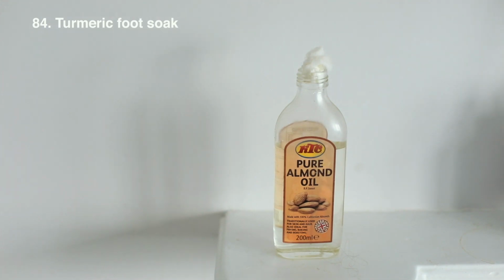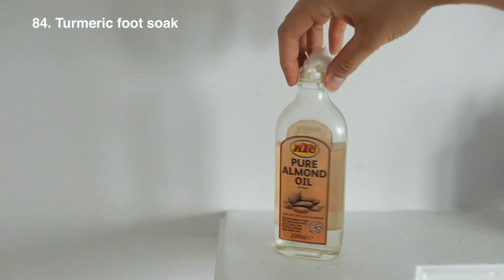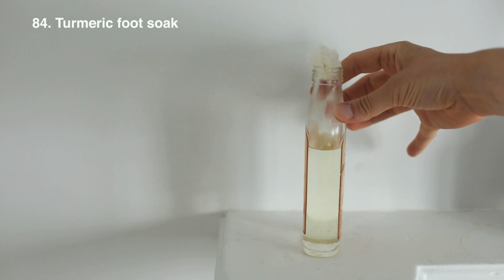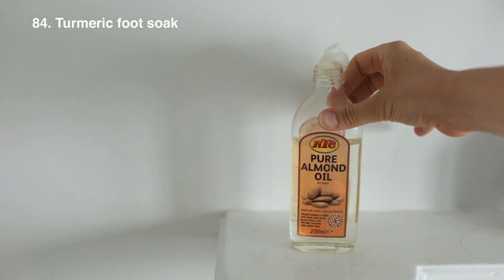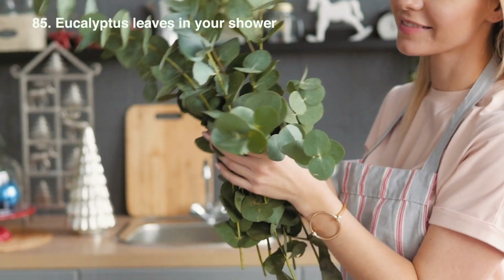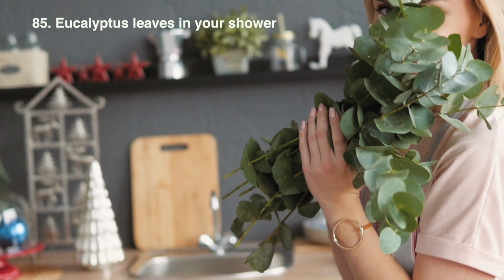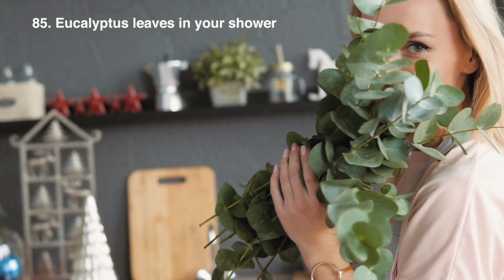You can also use turmeric to soothe feet and soak them in pure softness. Mix 3 teaspoons of turmeric powder and 1 to 2 teaspoons of almond oil, or olive oil for a cheaper option. Try tying some eucalyptus leaves in your shower for a calming DIY wellness steam. Good for your hair, good for your skin, good for your brain.